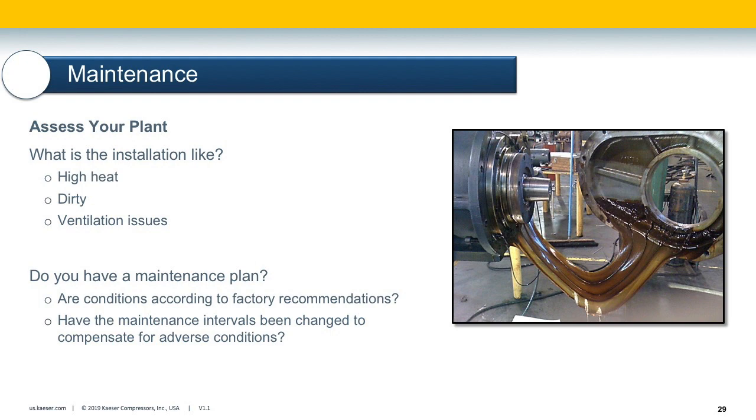If the environment is not ideal, shortening the maintenance intervals allows the compressor to survive in adverse conditions. One can go as far as air sampling for caustic materials, monitor the heat in the room, visually inspect for dirty filters, and take oil samples to see exactly how the oil is holding up over time. It is always better to err on the side of caution rather than push components to their absolute limits. Over the next few slides, we will show you how problems are caused due to lack of maintenance.